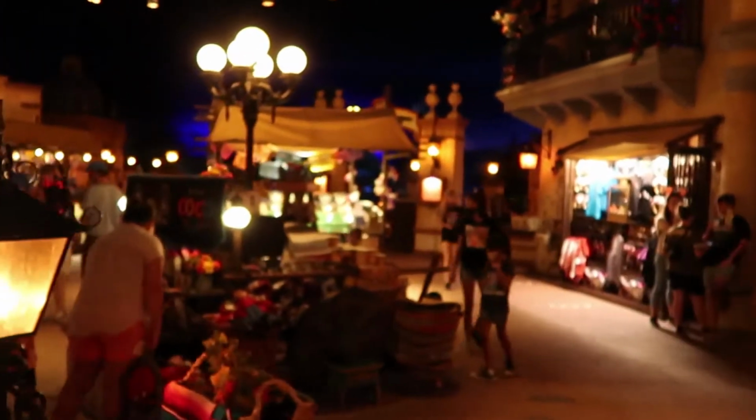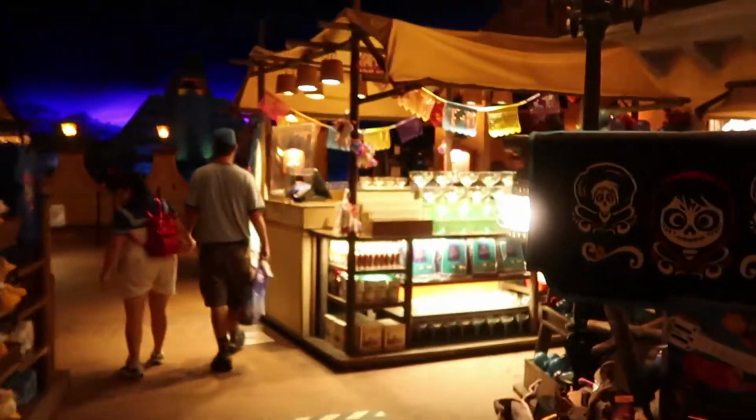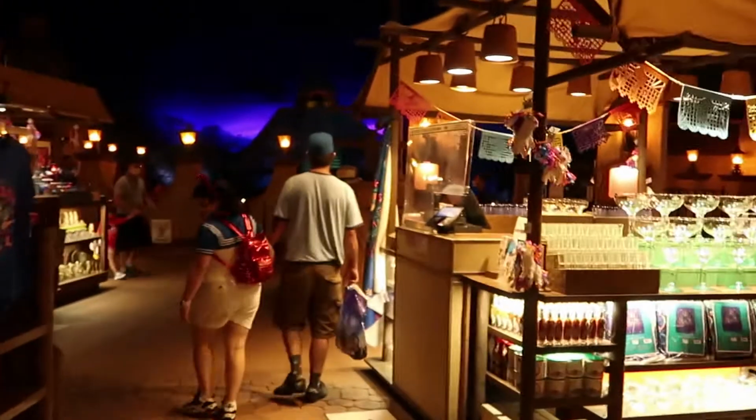Yeah. So we're going to do the Grand Fiesta tour, but I wanted to say that the people at the San Angel Inn, the restaurant here in the Mexico Pavilion, they must need more diners because they're handing out menus outside, which they never do unless they're truly desperate for additional seats at the table.